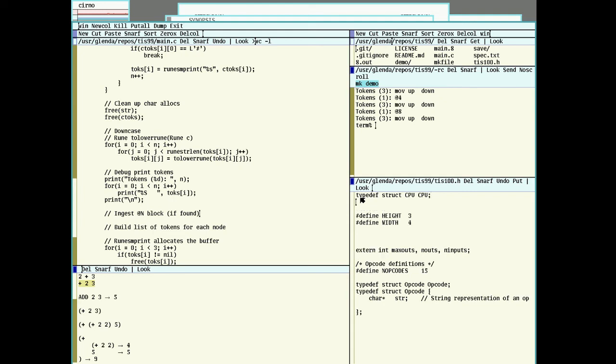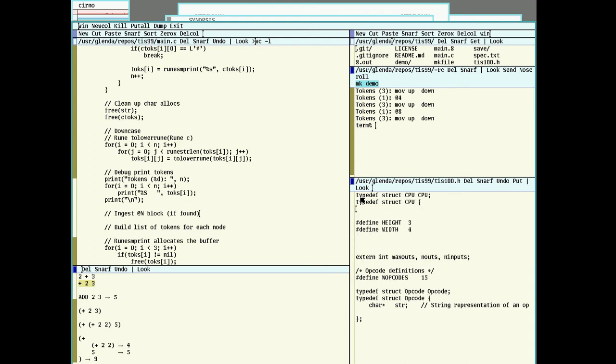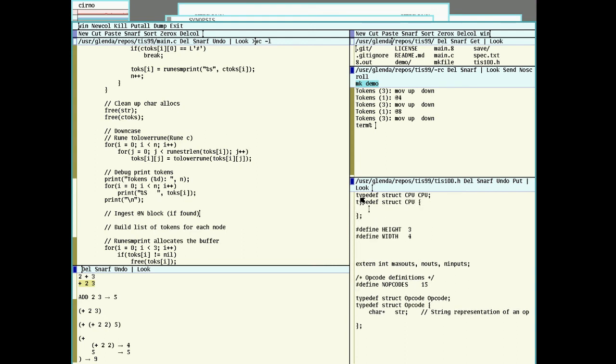It's also a fast stopping point. CPU. I would like to keep them in memory as a matrix. I don't want to stripe them out, even though the numbering stripes out. I'll just have to do a little bit of quick math to make it work.